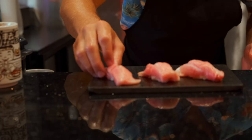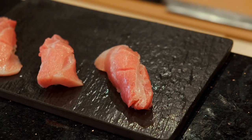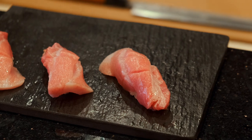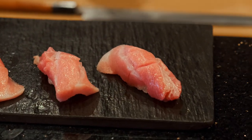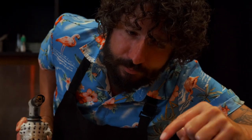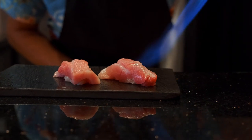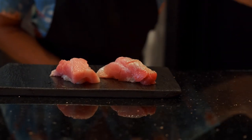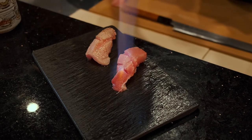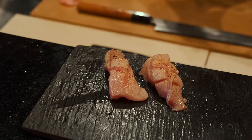One technique, what we do is we use the hand torch, and the other technique is going to be the bincho, which is the charcoal. So I'm gonna show you a prime example. I'm gonna remove one of these here. What I want you to do is keep an eye out right here. I'm gonna bring the heat in slowly so you'll see how fast this tendon reacts to heat. Gone. That's how fast.